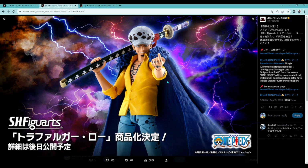We got a new tease for Gear 5 Luffy, I believe, in a display. But nothing too different than what we've already seen him posed as, just sitting there laughing the whole time. So, yeah, hopefully some more details drop on that soon.